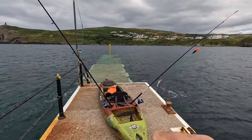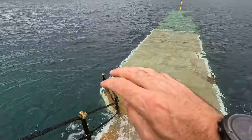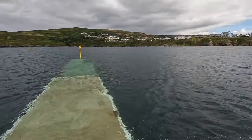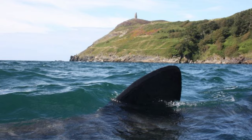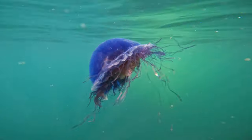I'm after redemption, as I keep saying, on the hope I'm going to catch some fish. I've gone for a dual rod fishing kayak setup today. Whoa, it's a bit lumpy. This place here, Port Erin Bay, is a well-known basking shark hotspot, but there's loads of jellyfish in here today. I can actually see them off the side, so hopefully there'll be some fish in there.